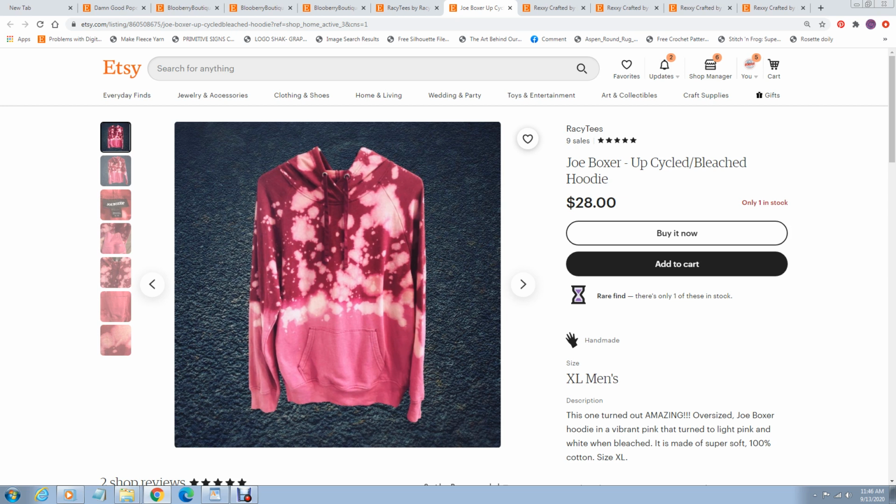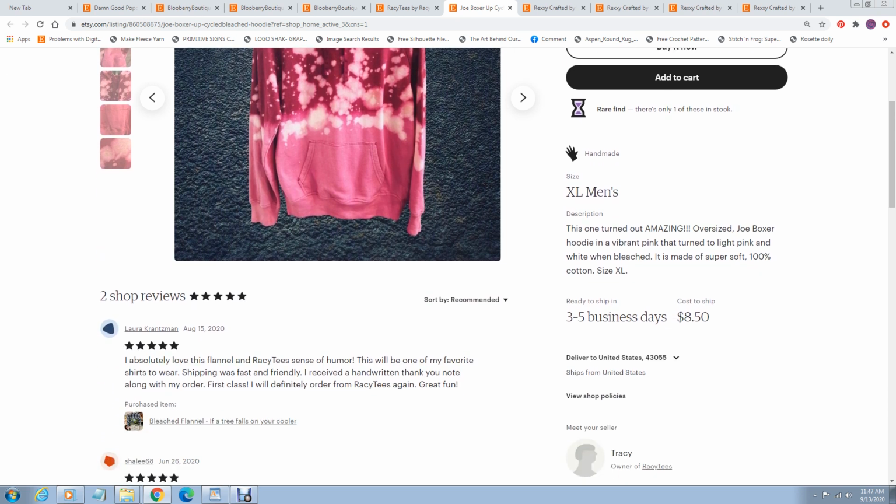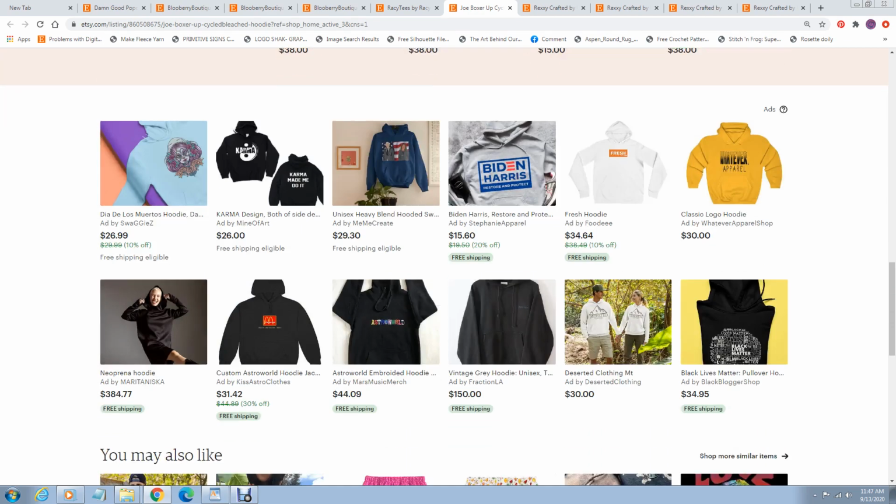I'm putting upcycled after bleached because I know right now bleached items are a big deal. It's kind of a trend right now. So again, put your best keywords in the front of the title, okay? Always put color in the title, always put size. So this is a pretty good description. I think it's cute. Makes me want to buy it. I want to buy it. Where's mine? Let's go look at her tags.